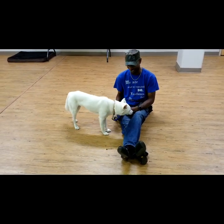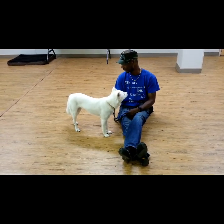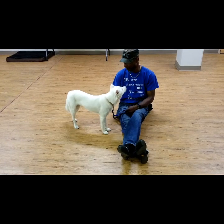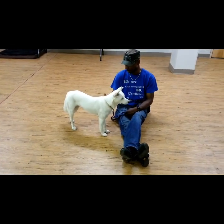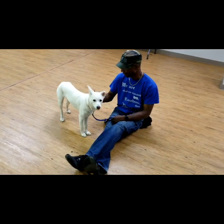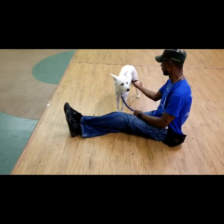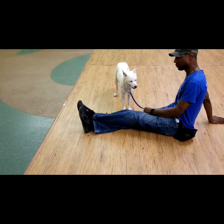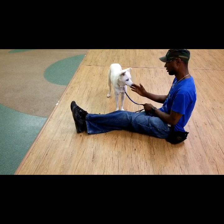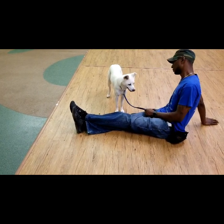She wants to take the food, she smells it, she just can't eat it. Good girl. Now she's leaning in towards me. Good dog. See, if you could see her weight, she's distributing her weight towards my touch, which I like. See right there? Let me touch around the inside of her groin. A little nervous about that, not too bad. Good girl. Good. Excellent dog.